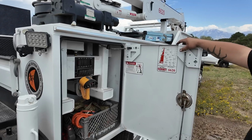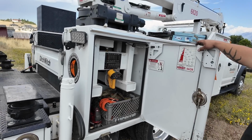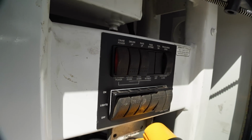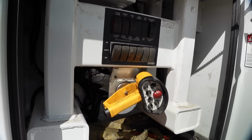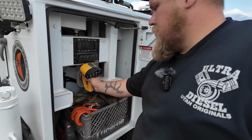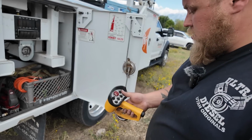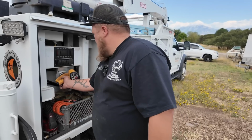This is just all my crane stuff, my rigging, chains, slings, come-alongs, everything that runs on the bed. This runs my crane, my outriggers, all my box lights. What's this? Does this come off? Yeah, this is my wireless remote for the crane. I run all my crane controls, and I can start the compressor off of this. That's kind of nice.